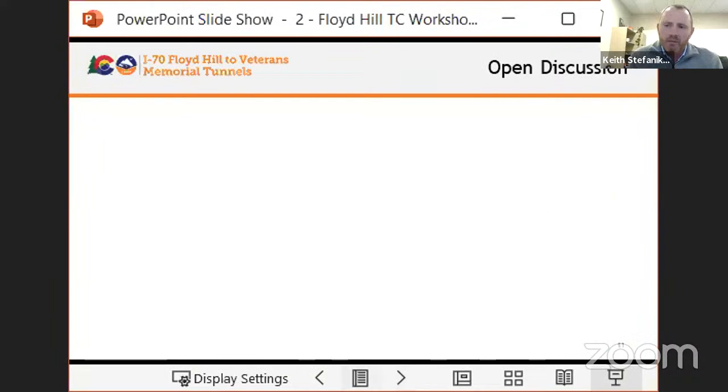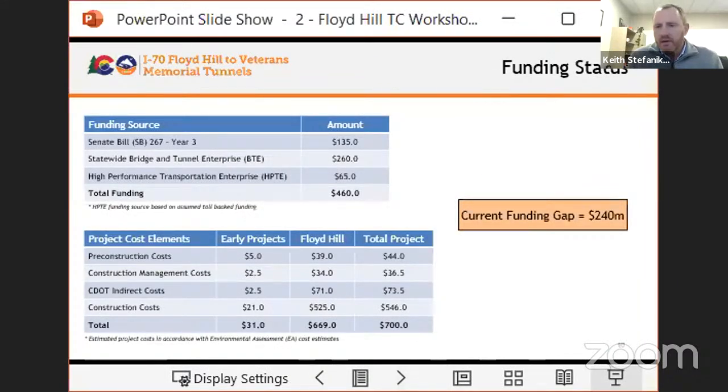Can you back up that one slide, Jennifer? On the funding sources, the Senate Bill 267 is actually $139 million. There were some discrepancies on there. So just a little bit of information there. And then on the HPTE, right now, a preliminary toll and revenue study was $65 million. That's currently being updated.